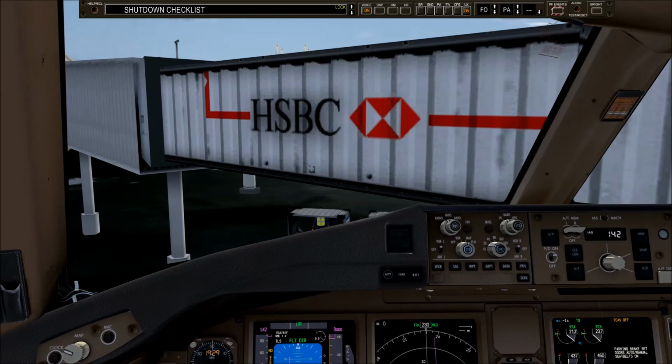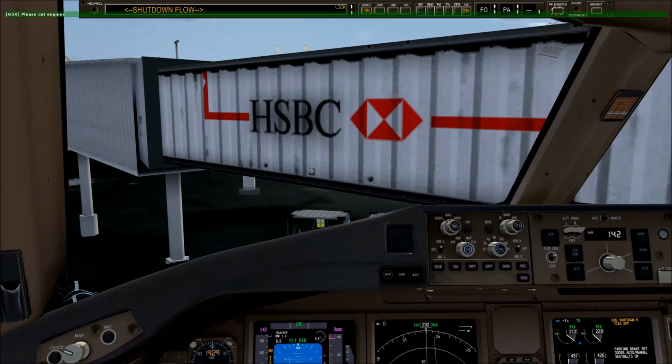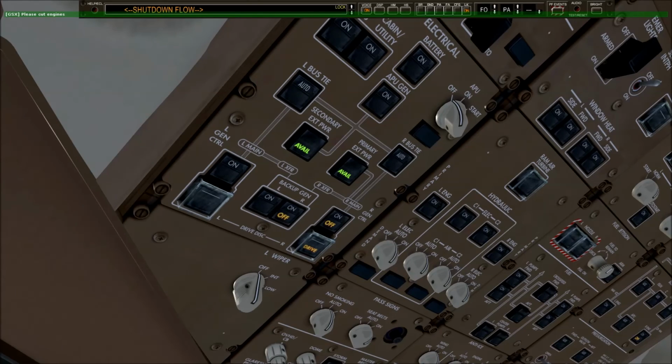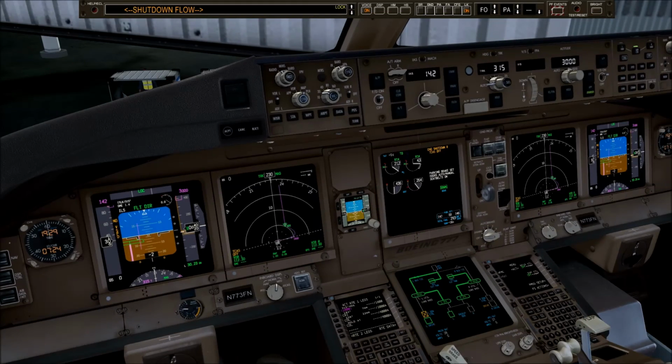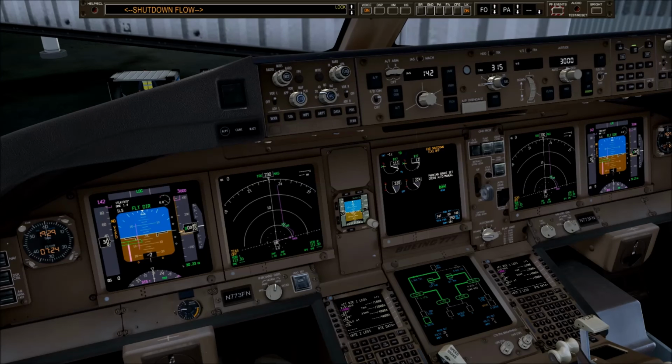One thing I've learned about GSX, it doesn't matter how good you park, it is always going to tell you you got a horrible parking job. We're ready to go for the left door. Alright, so I'm going to wait on the ground crew to hook up the ground power, and then I'll shut down the left engine. Alright, so there we go. Now let's shut down the left engine.